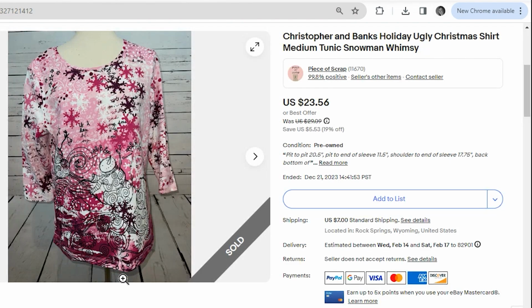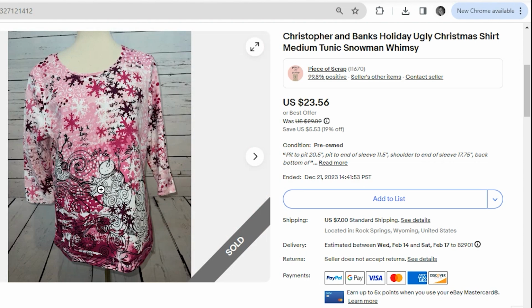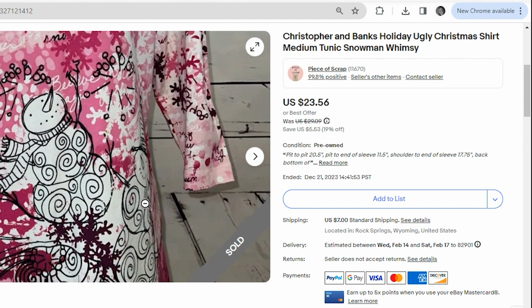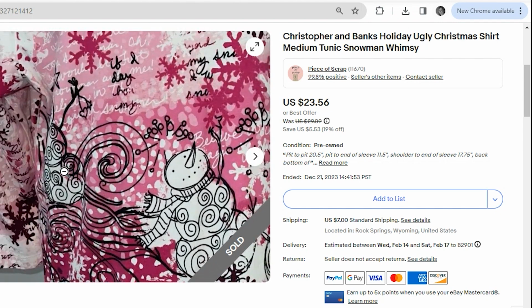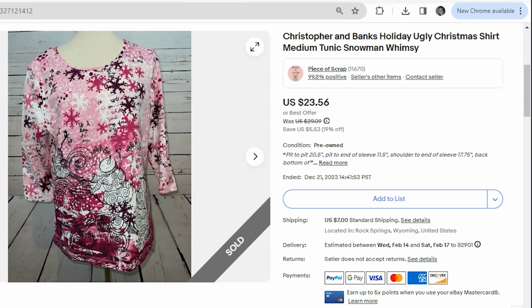The next item to sell was a Christopher Banks shirt. This one had a whimsical snowman on the front. Take a look at this design. It was very bright and cheerful. I do still pick up Christopher & Banks, especially when it is in the larger sizes, but with this colorful print, I could not pass it up.